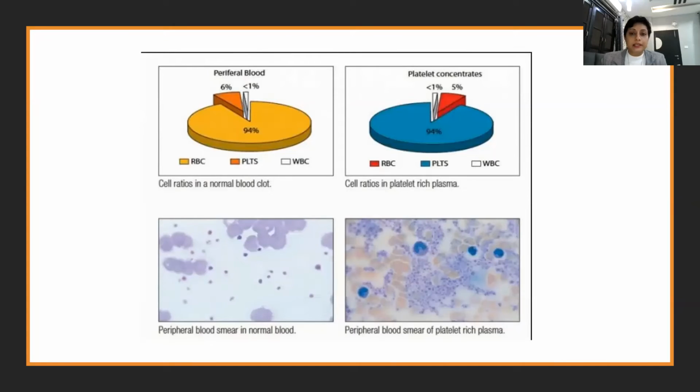If we look at this diagram, the cellular ratio in a normal blood clot shows that platelets are only 6%, WBC 1%, and the majority is formed by the RBC. If you see the peripheral blood smear, you can well appreciate this. But when we do the centrifugation concentration, the cellular ratio just reverses. The RBC constitute about 5%, 1% is the WBC, and you can see in this pie diagram that the platelets increase up to 94%. So that is the beauty of centrifugation, and with this method, we get the PRP.